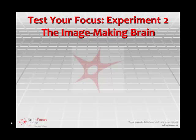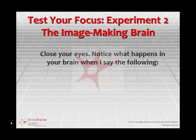Test your focus experiment 2, called the Image-Making Brain. Okay, close your eyes for this second focus exercise. All right, notice what happens when I say the following: car, cat, house, walking. Okay, you can open your eyes.